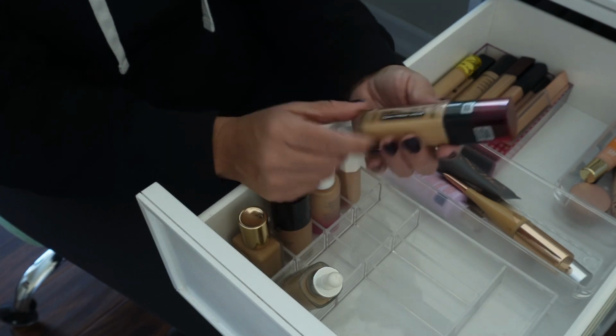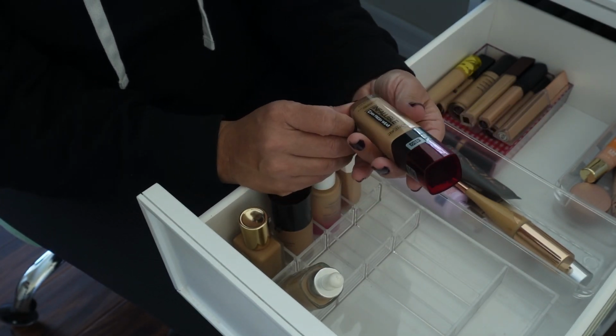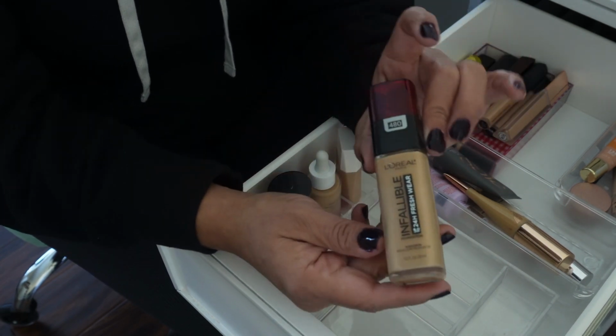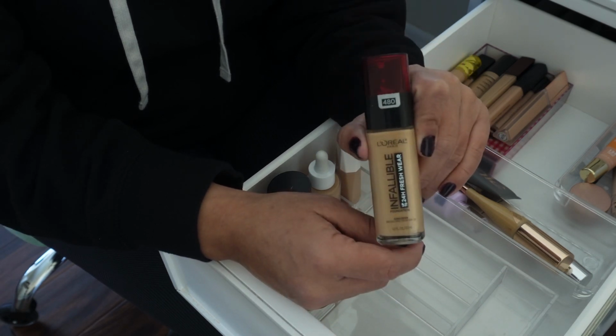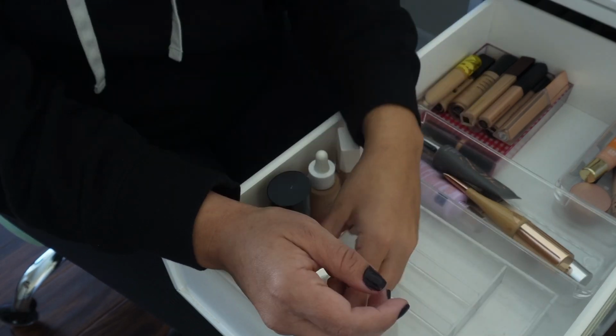Up next is one of my absolute favorite foundations from the drugstore. This is the L'Oreal Infallible up to 24-hour fresh wear, and I have the shade 480. I've purchased this multiple times from the drugstore. This is my absolute favorite foundation from the drugstore. This is beautiful. I love this one.